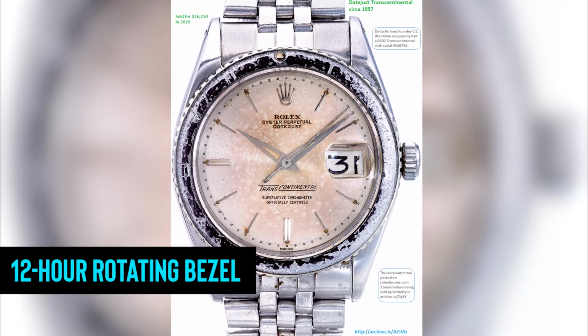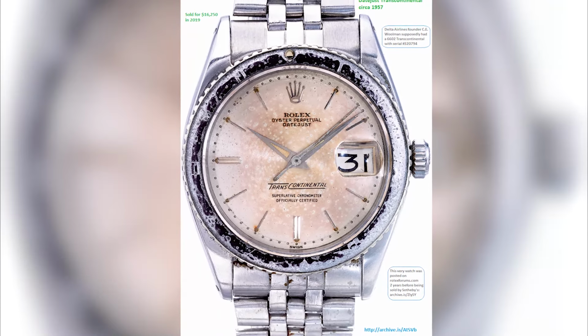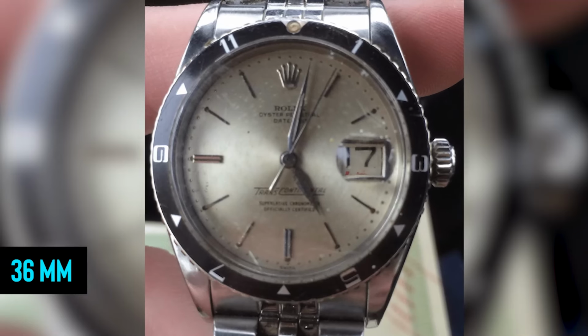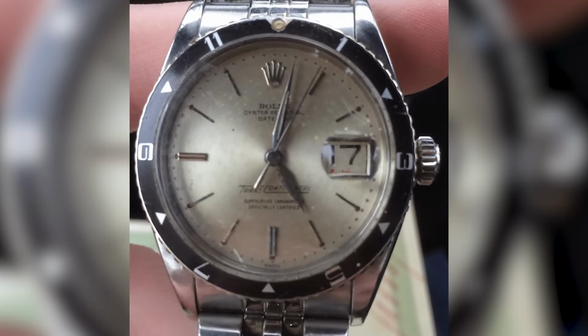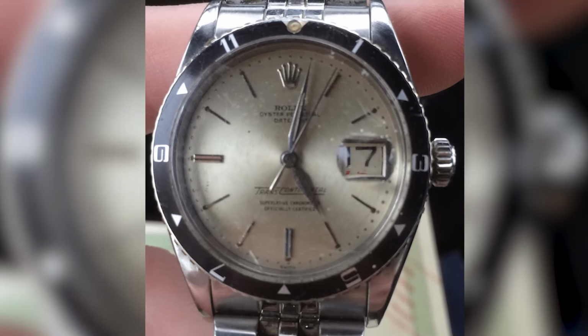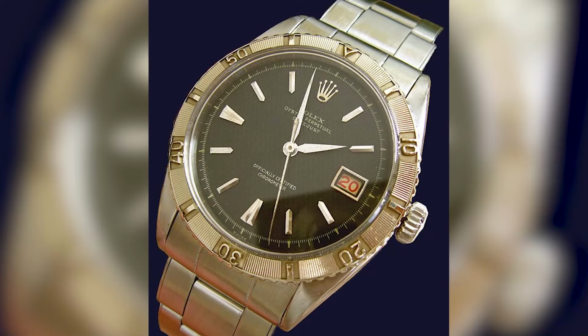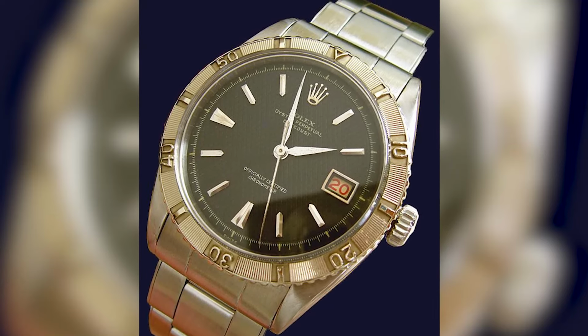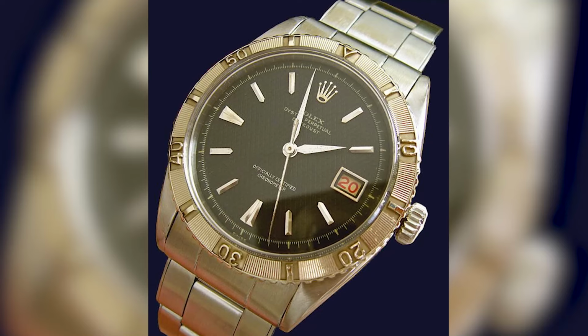This baby is the only Rolex with a 12-hour rotating bezel, made in the late 50s and in stainless steel, no less. Plus, it's a snug 36mm. There's a bit of confusion sometimes with its reference number, as there's a moon phase model that gets mixed up in the numbers game, but every 6602 out there has its identity proudly engraved on the case.